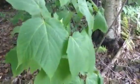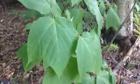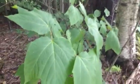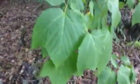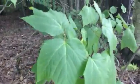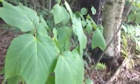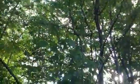Oh, and in case you're wondering, you might be thinking right now, why is this tree not that tall, even though it's nearly as tall as me? Well, the striped maple is usually an understory tree. In other words, a tree species that seldom grows to be about as tall as these trees up here, which I think might be aspens up there.